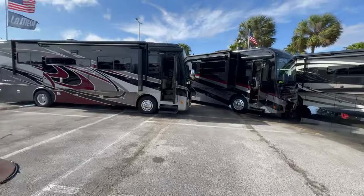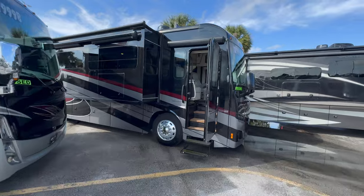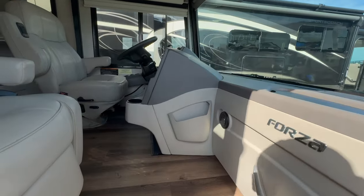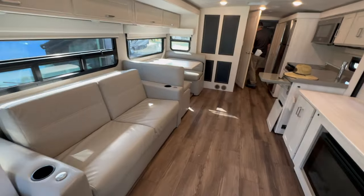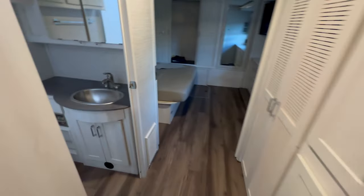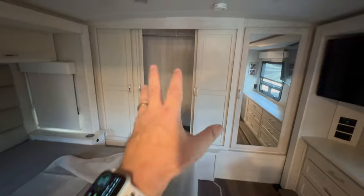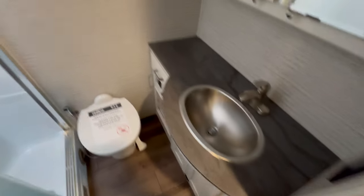It's big. You want to see what one of the big boy tour buses look like? Go in this Winnebago, $190,000. Cup holders in it so they don't slide. Come in the bedroom. Huge. Look at that closet. Tons of air, and you got a little window to be able to look outside. The bathroom is still kind of cramped, but it actually has a seat. Nice.